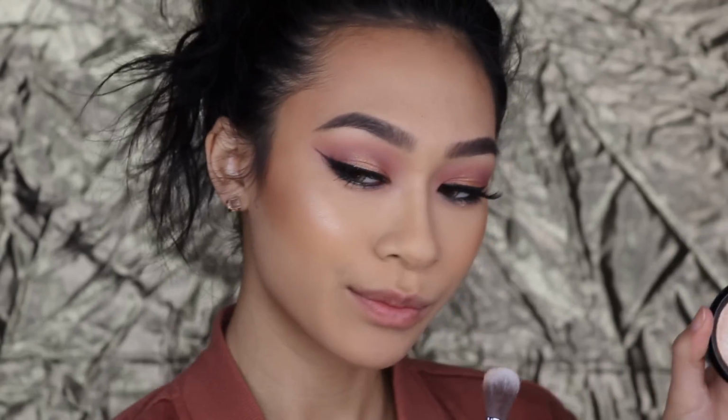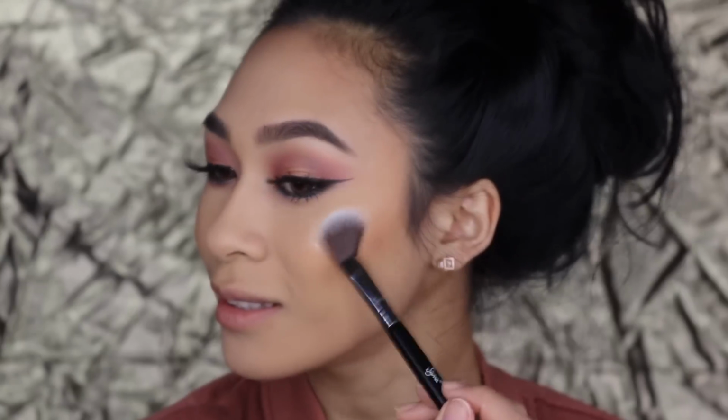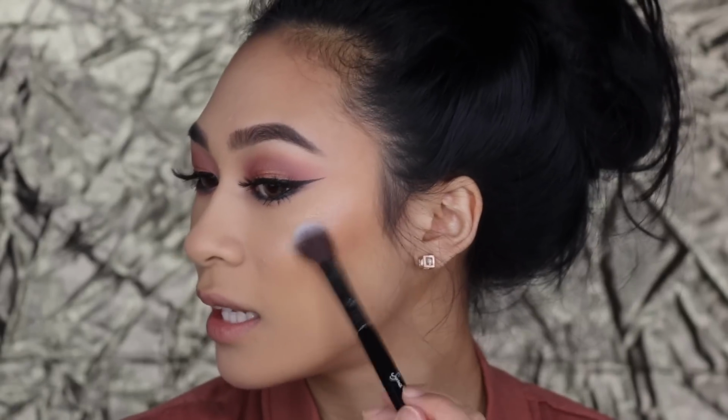Ooh, that's pretty. I think it's just a little too dark for me because it does catch the light, but when I look straight ahead, you can kind of see where I applied it, which is not really what I go for personally, but that is so pretty.